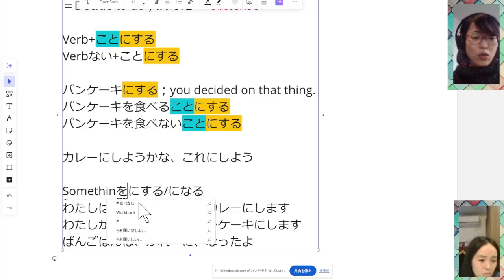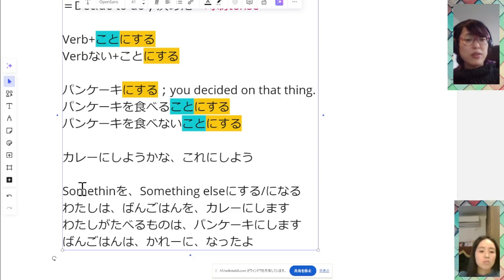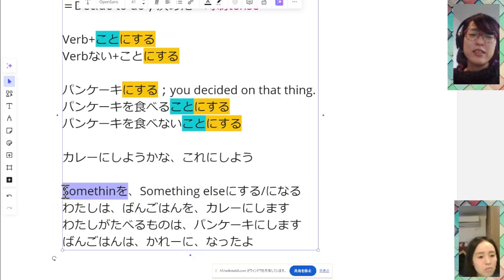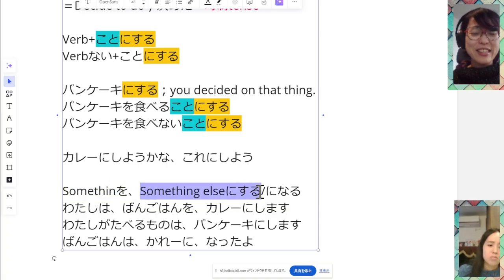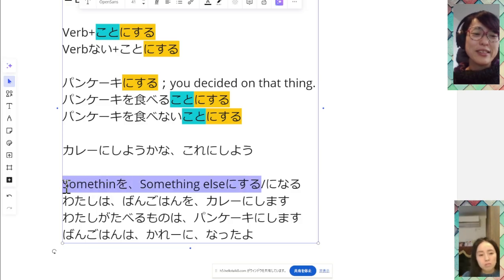Something or something else ni suru, right? So we are not gonna use this part, because it's too obvious. And you just say something else ni suru, ni naru. Yeah. Of course, if it is a noun, we use pancake ni suru. If it is a noun with a verb, 食べることにする. If it's the action of not doing, 食べないことにする. Everything follows this formula. Something or something else にする.